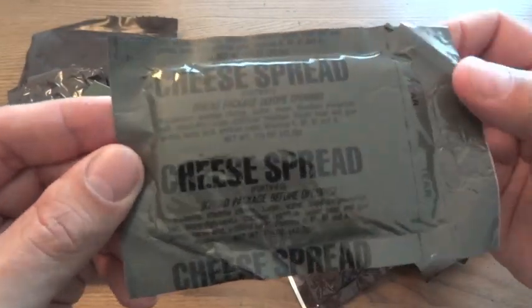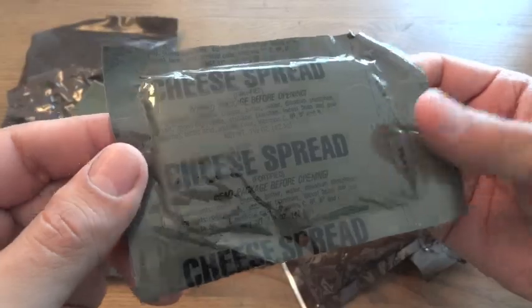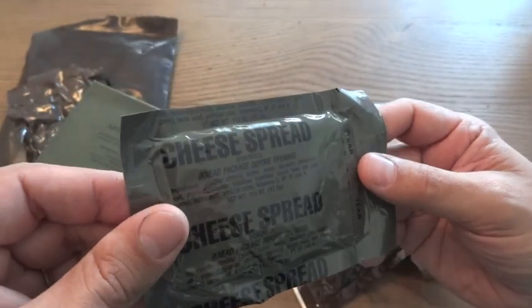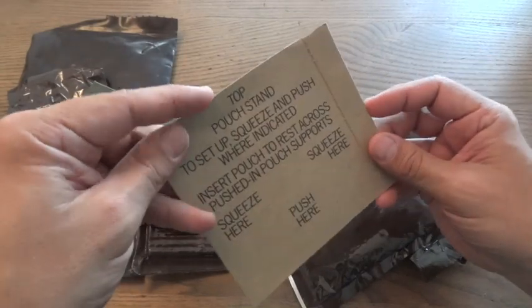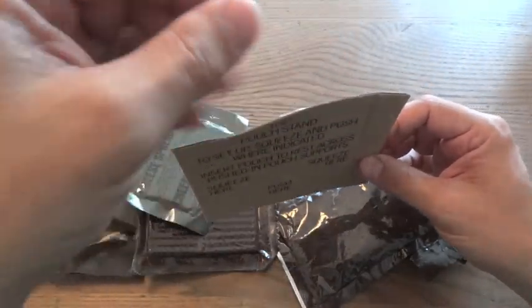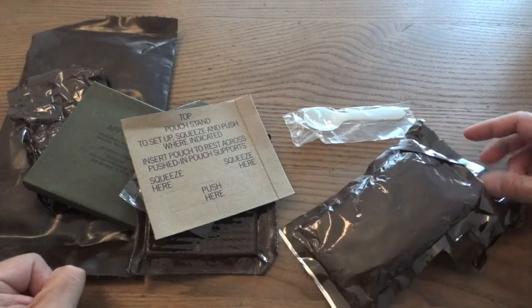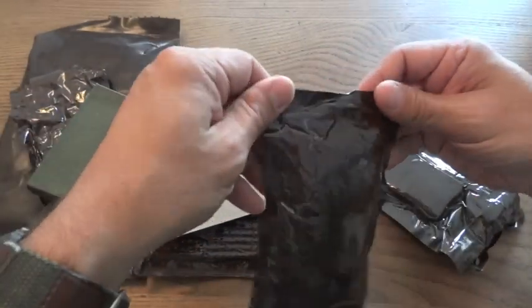This cheese spread. I did one MRE from this era before, and the cheese spread was starting to come through the packaging. This actually looks like it's in very solid shape, so it should be interesting to see what this looks like. They put these pouch stands in, something that you could eat them out of. You open up the pouch and put your entree in here and you could eat it out there. I guess that would help if you heated it up, but this is before they had the flameless ration heaters, so there's no way inside of the bag to heat this.